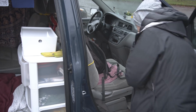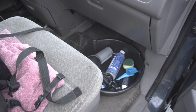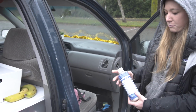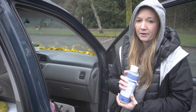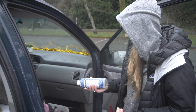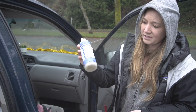So here's my wash bowl, and a hair dryer as well. This stuff saved my life. This is Dr. Bronner's, it's natural. I was showering with this, using it as body wash during my road trip, and cleaning all of my dishes with it as well, and I still do. This has lasted since August.